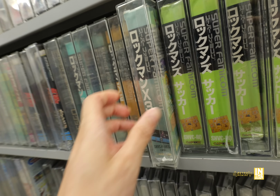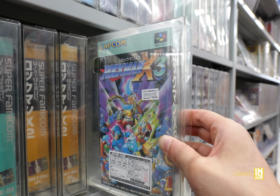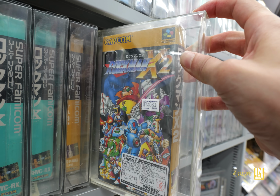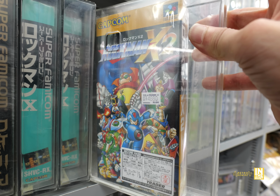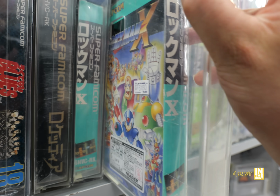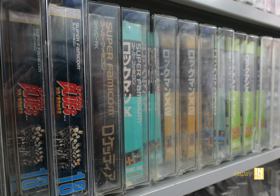We got X3. And X3, that's 9,500 yen. I've seen that for a lot more money. 4,680 there for X2. And this copy looks cleaner. So these prices for X2 complete in the box are not bad. 6,480 for X. Well, I'm assuming they're complete in the box.